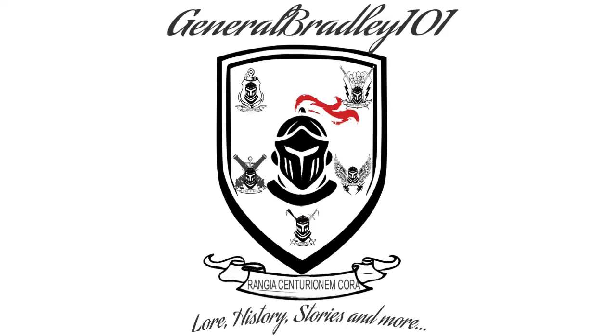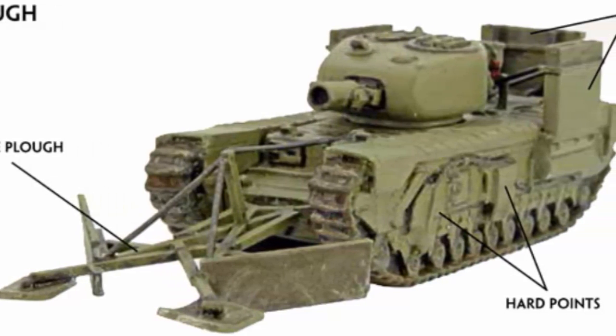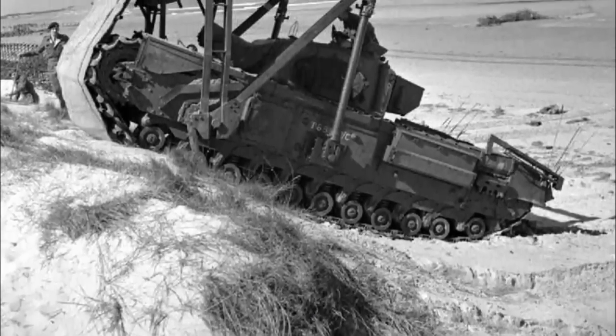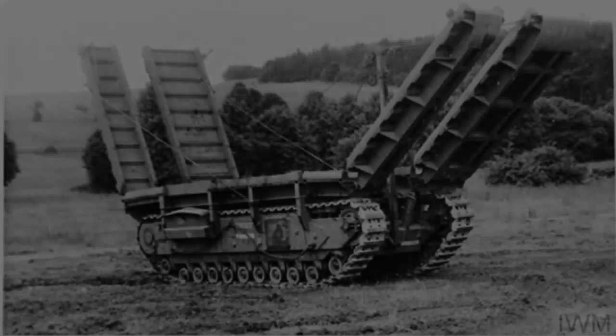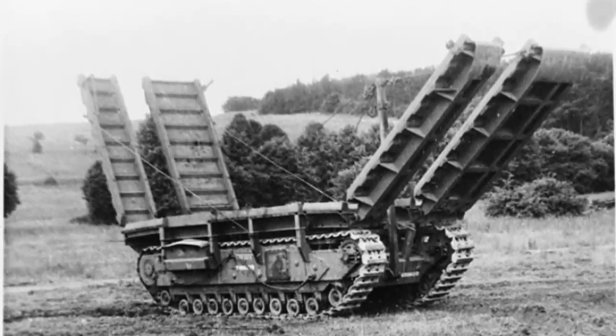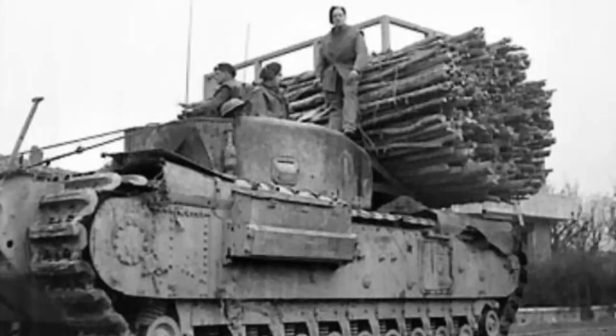Now, I haven't even touched on Hobart's Funnies. Hobart's Funnies are collectively known as the 79th Armoured Division of the Royal Engineers. It was a British armored division that was created by adding several different modifications to tanks, such as an amphibious modification to the tank, as well as every other thing in between. Seriously, look this up. It's incredible what they did with this thing.